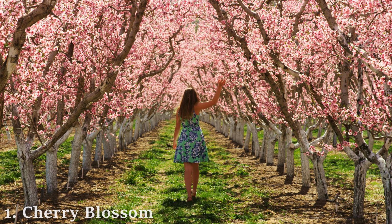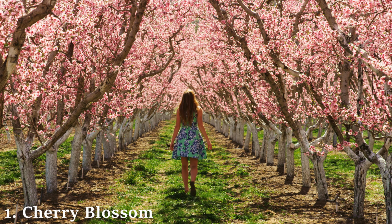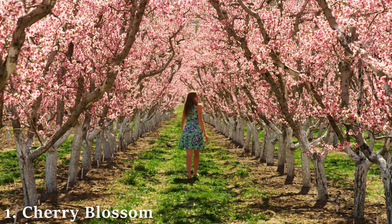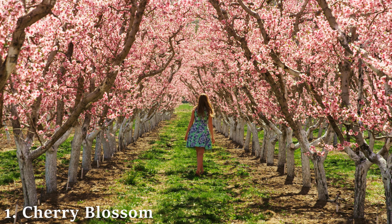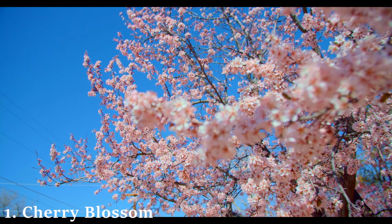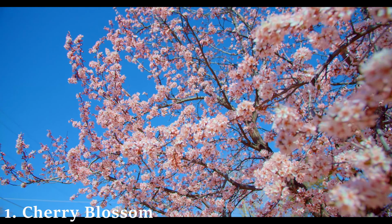Number 1. Cherry blossom trees. Various types of these trees can be found in America, Europe, Australia, Africa and Asia. People travel for many miles just to go see cherry blossom trees in Japan, where they're extremely popular. You can see how nice they look close up when in bloom in the springtime.